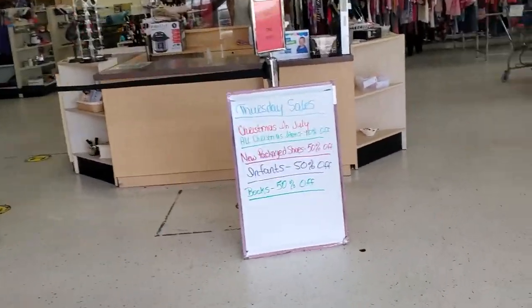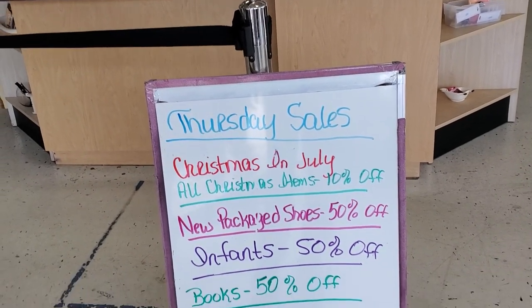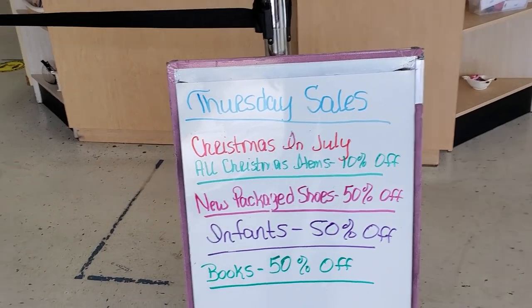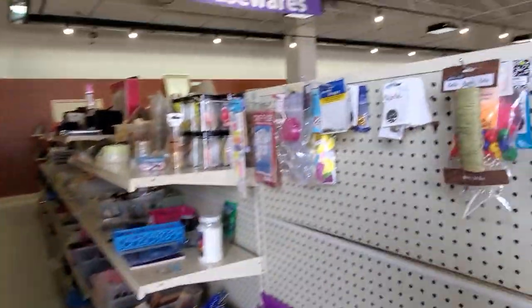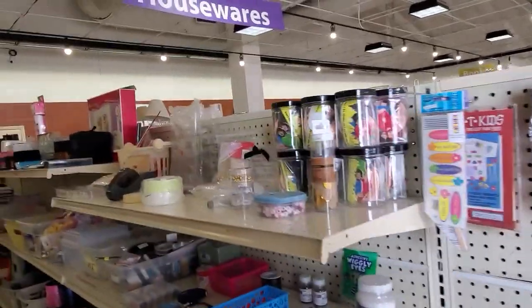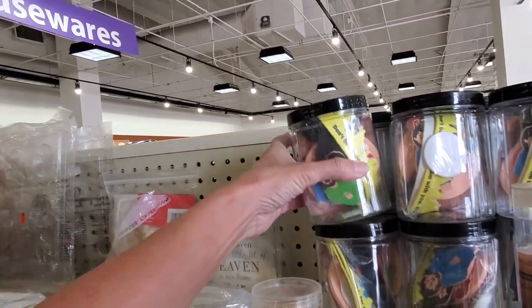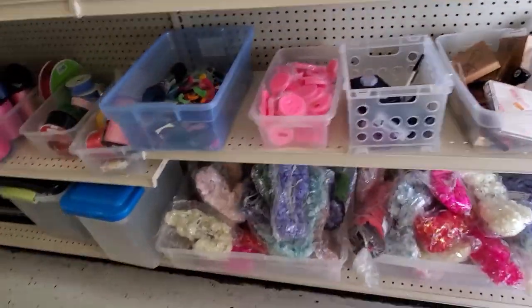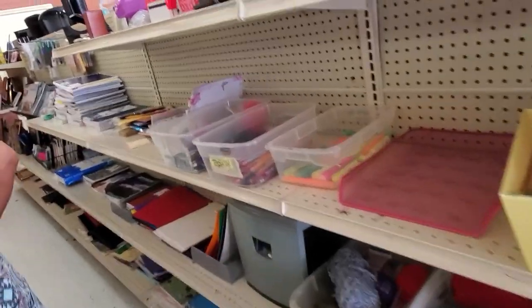Ooh, here's their sales. Christmas in July. New package shoes, infants and books. None of that excites me. Oh, good donkey. What goodies can we find? What are these for, like a felt board or something? Yeah, it looks like it. A little craft, lots of craft stuff.